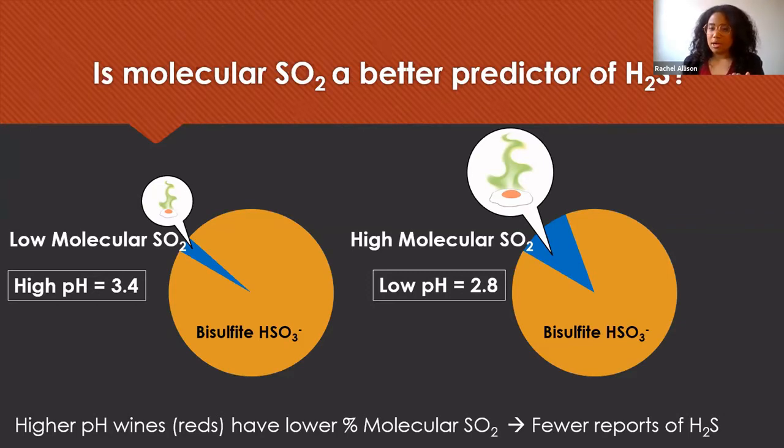A final note that is kind of interesting to us is that typically red wines tend to have higher pH than whites and rosés. And it further supports why we don't see this issue as much in reds, or nearly as much in reds, as we do in the lower pH whites and rosés.